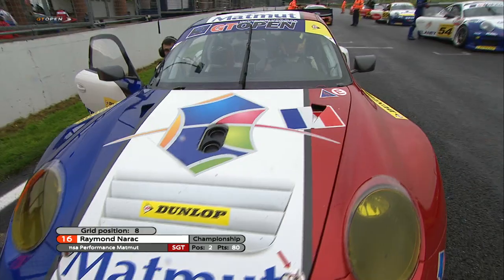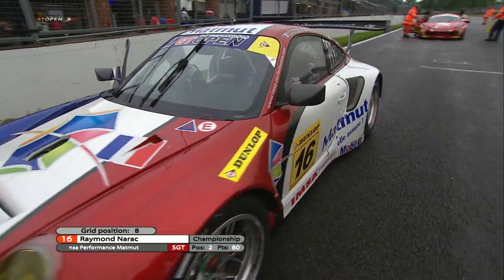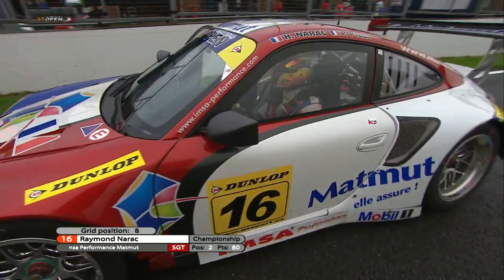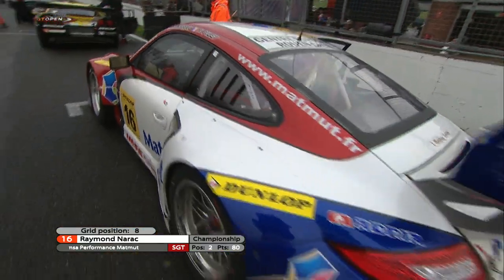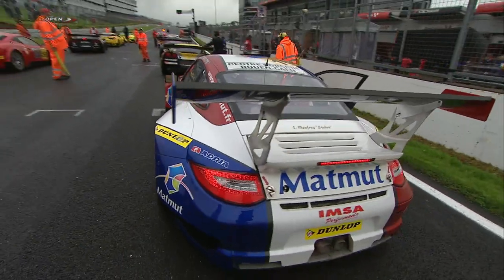Here, though, is the car of Ramon Narak and Patrick Pile. They are well up in the championship and have been very, very consistent this year. They've not finished outside the top six, yet to score a race win, though.